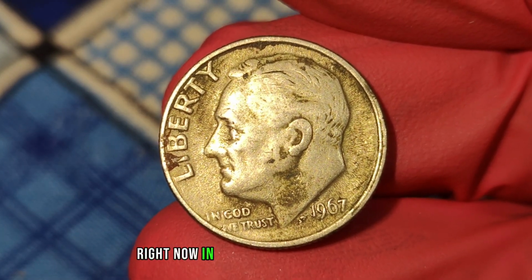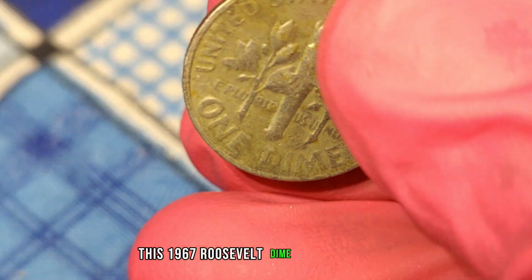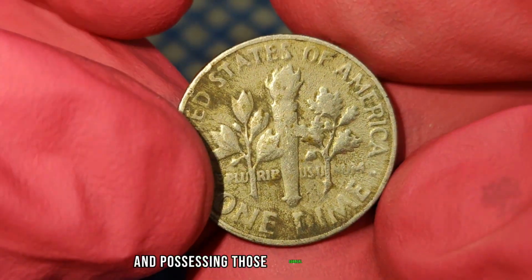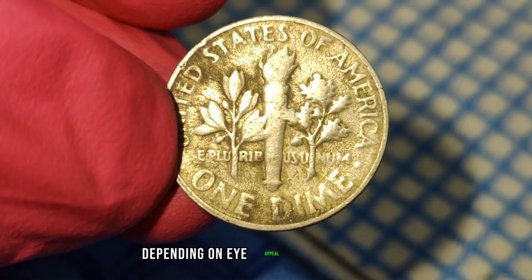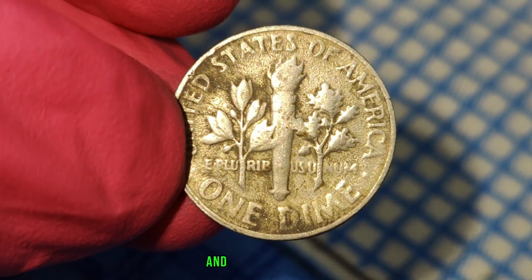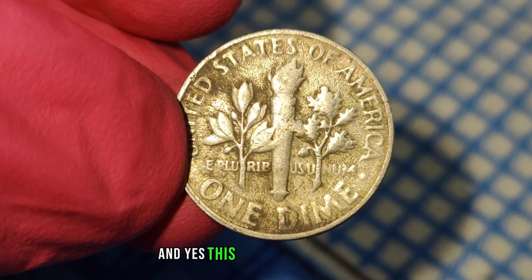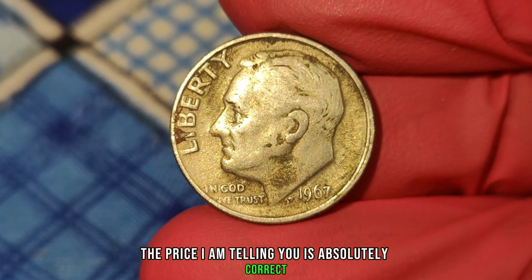Right now, in today's red-hot collector's market, this 1967 Roosevelt dime without a mint mark, in very fine condition, and possessing those surreal black spots, is valued at $250,000 depending on eye appeal and demand at auction. And yes, this is real. Yes, this is happening. And yes, this could be your golden opportunity. The price I am telling you is absolutely correct.